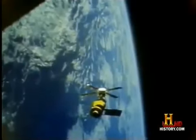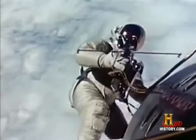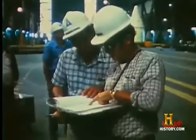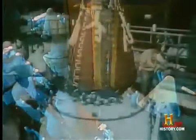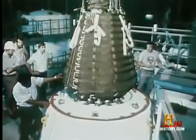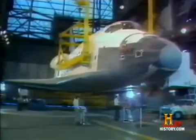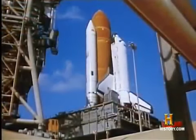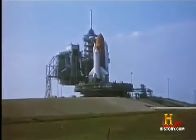During the 1970s, space exploration reached new heights, as did activity in the VAB. In 1981, a new era in space exploration dawned. NASA scientists had developed a new reusable vehicle designed to transport people, spacecraft, and equipment to and from Earth orbit.